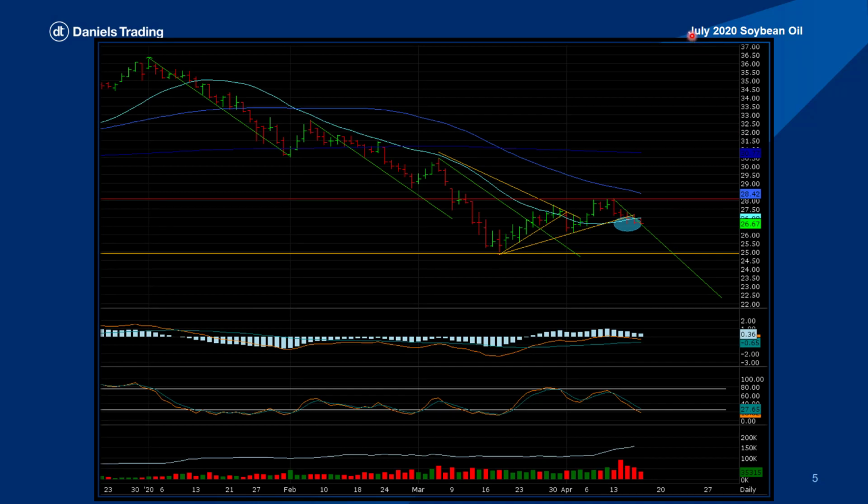The second chart is of the July 2020 soybean oil futures contract. Had a working order in this market and revised it last week to sell on a break of this pivot point low. Originally was looking for a break of this pivot point low, but the market traded a little bit higher, leveled off, and is starting to sell off again. You can see there's strong downside momentum. This is the stochastic indicator. The MACD, a trend indicator, is showing that it's turning to a downtrend.